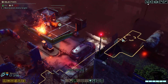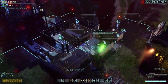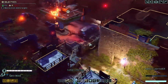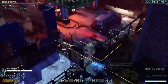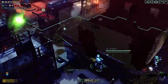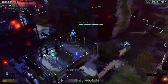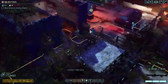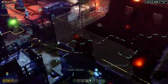All right, here we go. Probably going to start with getting Pavhawk up here. Move forward. Good lookout. And get Wood up here. On my way. Healer, can get down here. Alley Cat. I will hold off on him. Mayhem, get up there. I'll just move everyone up.